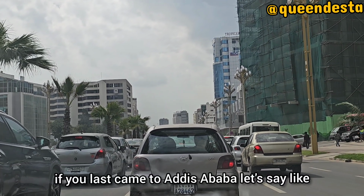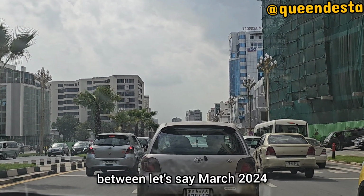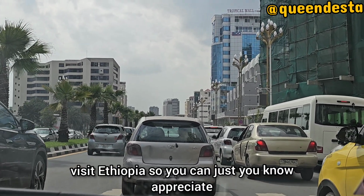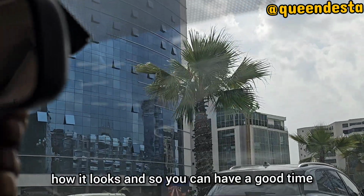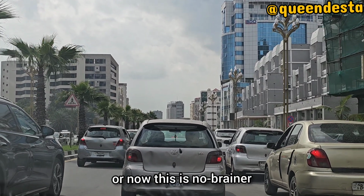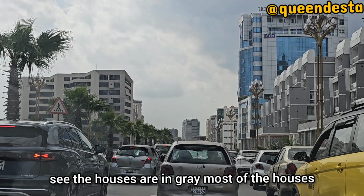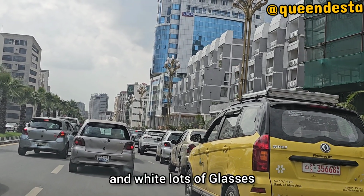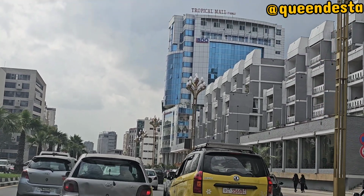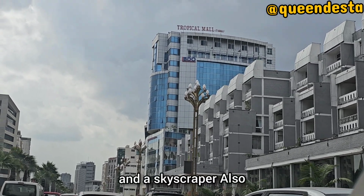If you last came to Addis Ababa before March 2024, just know you need to plan another trip to visit Ethiopia, so you can appreciate how it looks, and so you can have a good time. This is a no-brainer, but just so you can appreciate. You see the houses are in gray. Most of the houses actually are in gray and white. Lots of glass, and there are shops with people sitting and observing next to the road. There are pathways on the side. You'll see bike lanes. Just so nice. And a skyscraper.